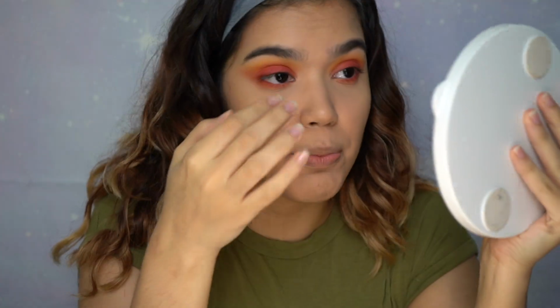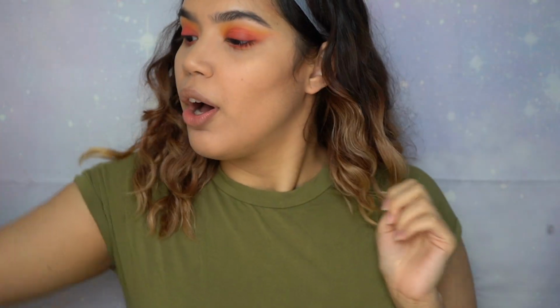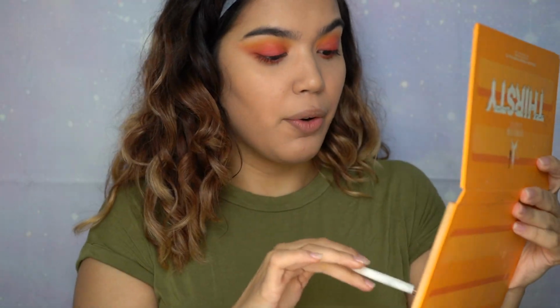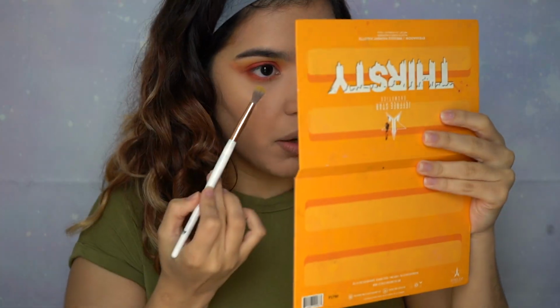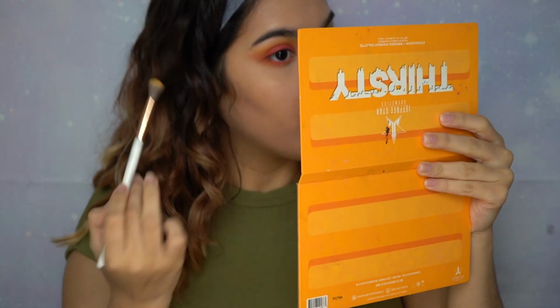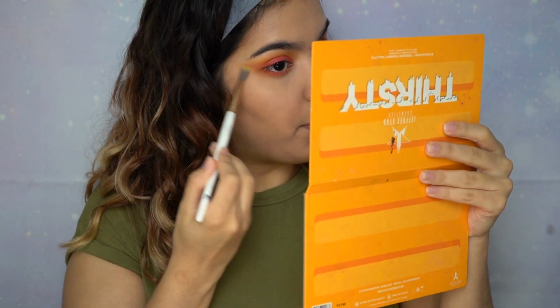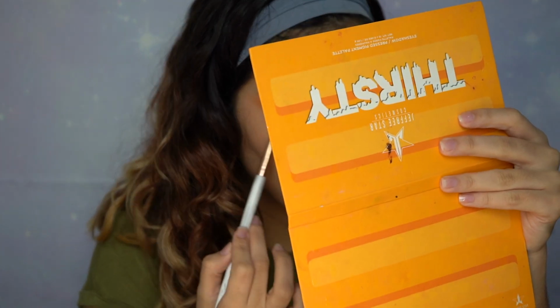I'm not finished, but I did most of my eye. I did the peach and then I did the red, and now I'm gonna go in with a little bit of that yellow just to give it that same effect. Because yeah, it looks fine now, but why not make it better? So we're going in with this yellow on the border. This is coming out just like my dreams.